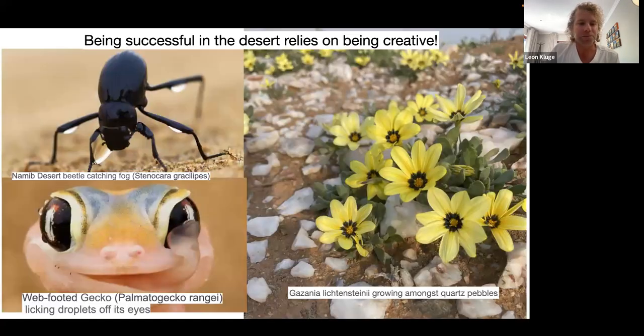bits of fog. And there are interesting animals that have adapted themselves to harvest all of these moisture droplets, like that beetle standing on its front legs, and then the water condensates on its little body and it drips down to its mouth. And so it gets its drink in the morning.